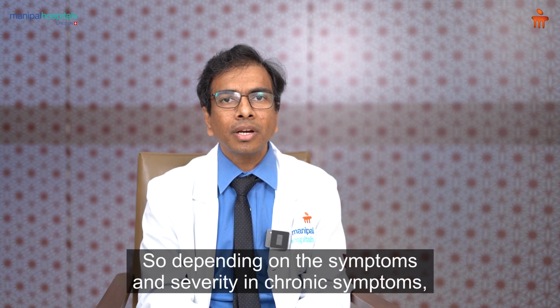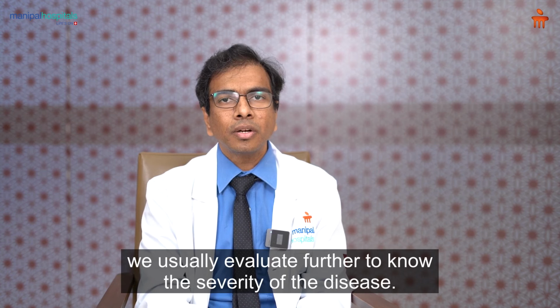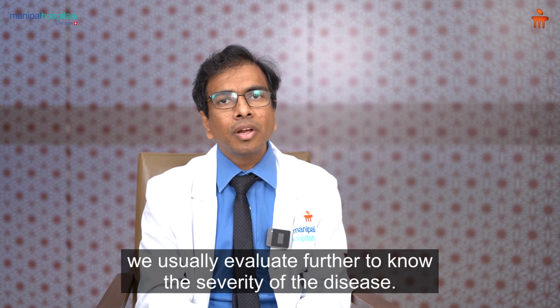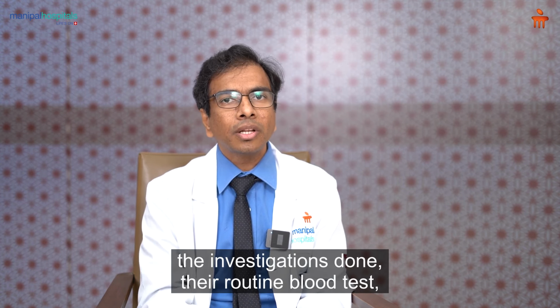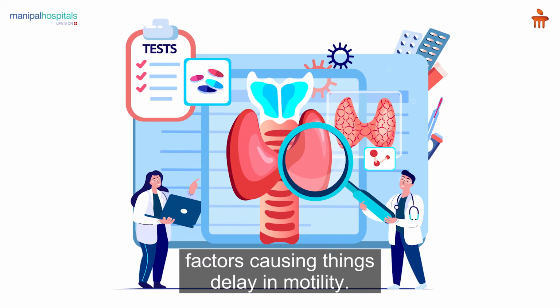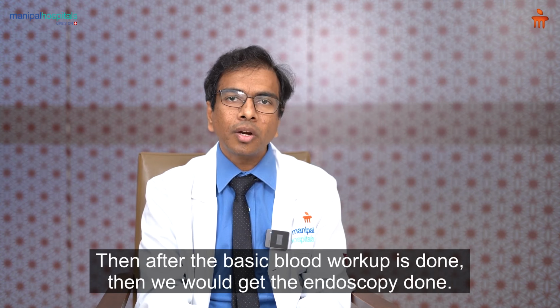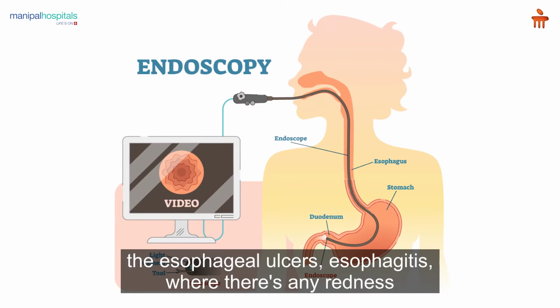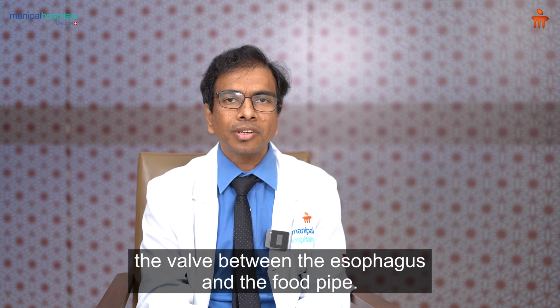Depending on the symptoms, severity and chronic symptoms, we usually evaluate further to know the severity of the disease. We would initially get the investigations done: the routine blood tests, including the thyroid profile, to see if there's any hypothyroidism or other factors causing delays in motility. Then after the basic blood workup, we would get the endoscopy done. Endoscopy is basically to see esophageal ulcers, esophagitis, any redness in the esophagus, and how the aperture, that is the opening, the valve between the esophagus and the stomach, looks.